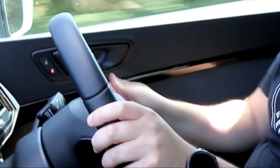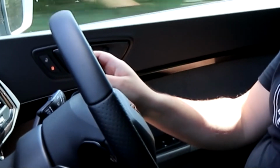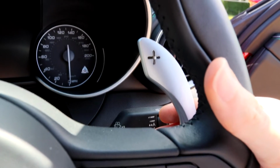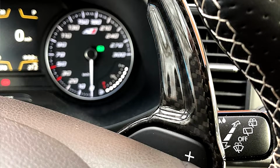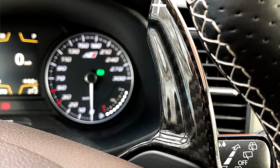You're clambering around the wheel trying to find it, which is quite frustrating, especially when other SUVs, like the slightly more expensive Stelvio Quadrifoglio, have huge aluminium paddles. As I mentioned, it's easy to rectify. You can buy clip-on plastic paddles which extend it, which means you can grab them a bit easier.